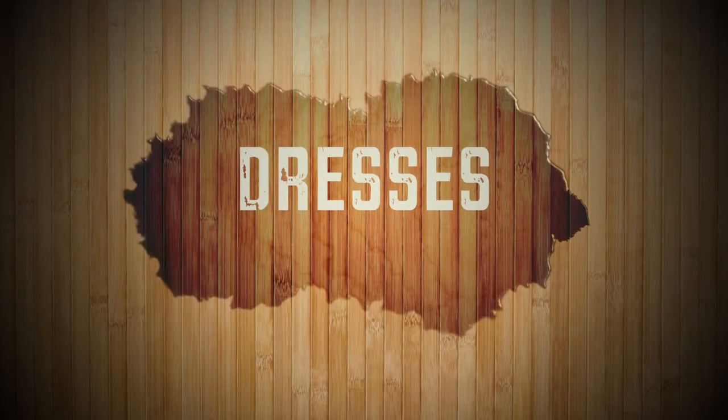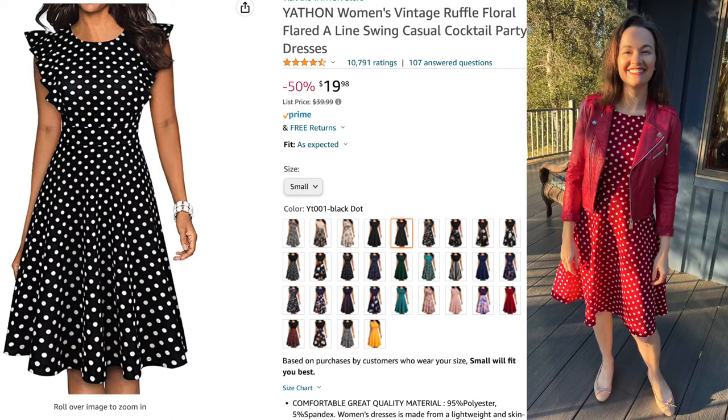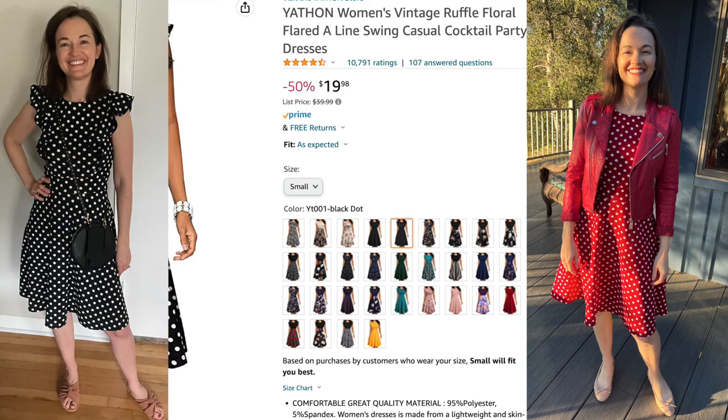So this first dress, I love it. Except I don't love the fabric content. It's polyester and spandex. And it feels a little cheap. It doesn't really look cheap, I don't think. I think the polka dots probably are the nicest looking. I first bought it in 2018, I think, in the red. And then I later bought it in the black and white polka dot and in navy.